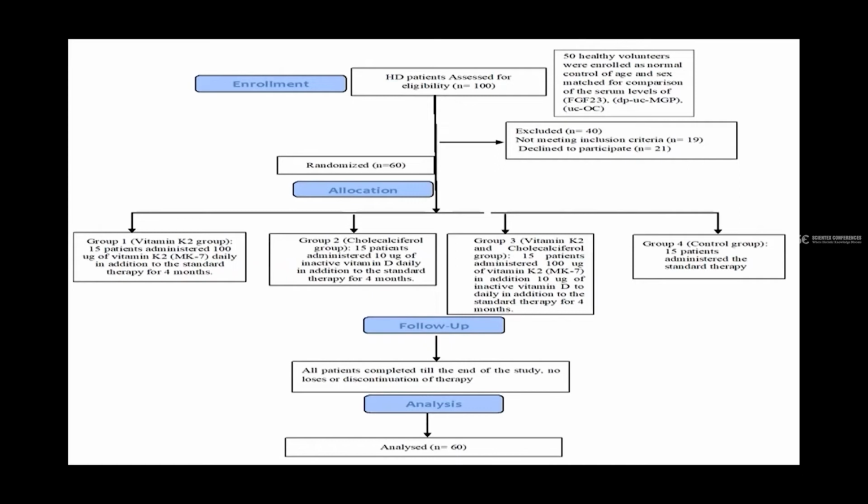Group 1, which is known as the vitamin K2 group, contained 15 patients that took 100 microgram of vitamin K2 daily in addition to the standard therapy for 4 months. And then group 2 also contained 15 patients that administered 10 microgram of the inactive or the native vitamin D daily in addition to the standard therapy for 4 months. And this group is called the cholecalciferol group.